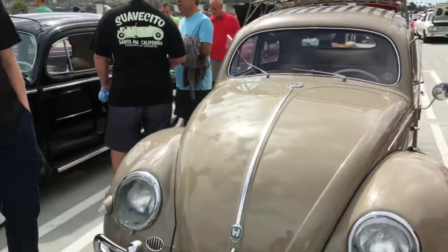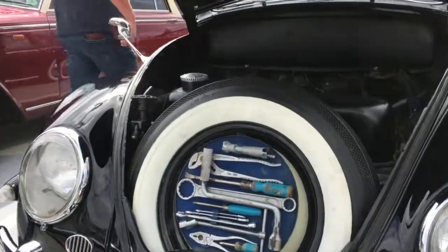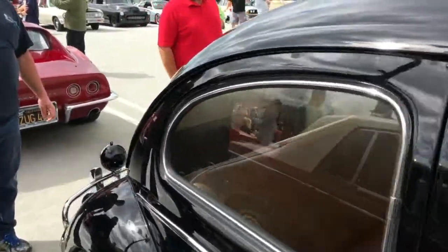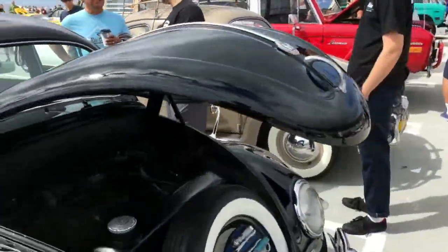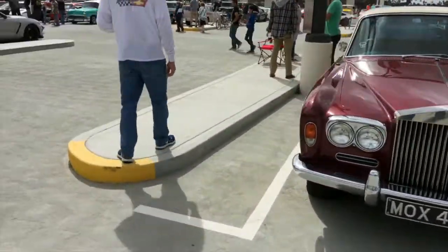Beautiful condition, these cars. Look at them. Very, very cool. Look at this one here. Look at this great looking toolkit in the front spare wheel, which is awesome. And this is actually an oval window. They both are oval windows actually, which is obviously a real collector's item. The very first Beetles, of course, had no back window, and then they went to a split back window and then the oval window. Rolls-Royce.